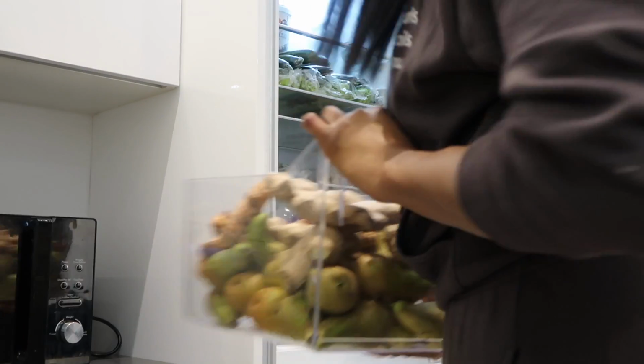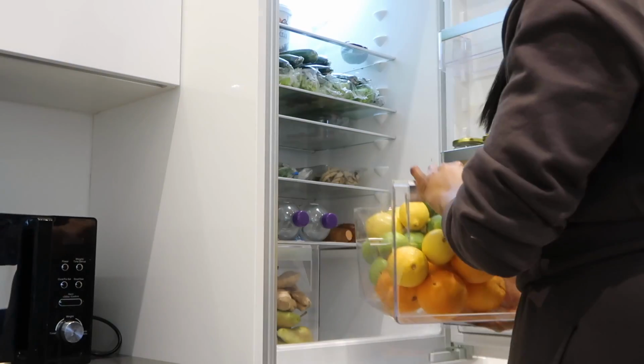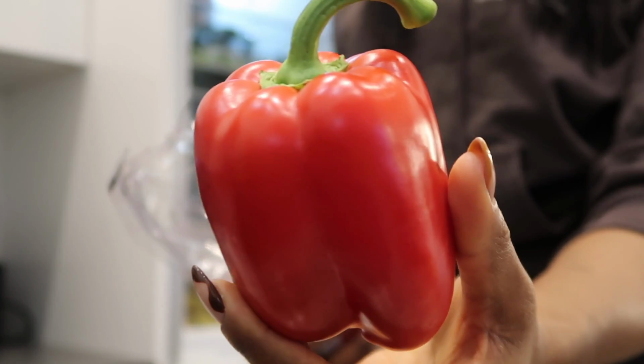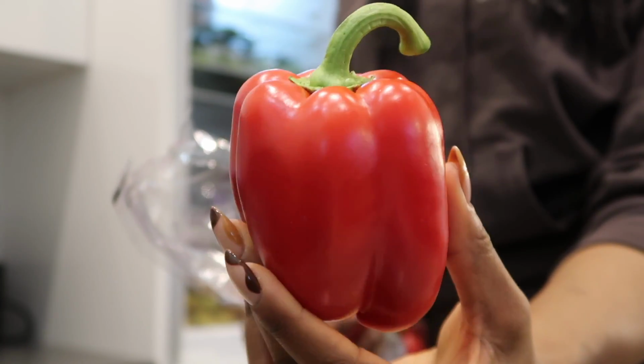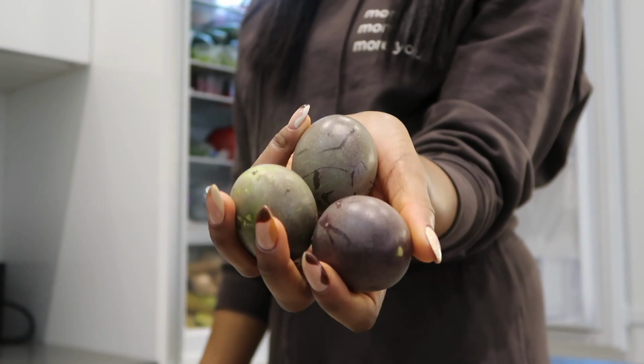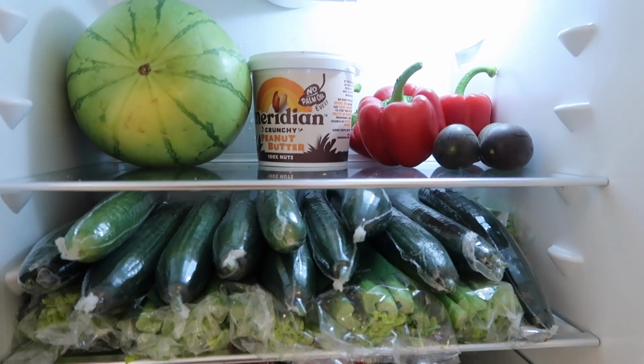I'm also going to show you a little haul of other fruits and veg that I get for the week. I get some bell peppers. I'm going to show you a really nice juice that I make with the bell peppers. Some berries for my smoothies. Pomegranate for another one of my juices, and passion fruit. Here is my fridge for the week.